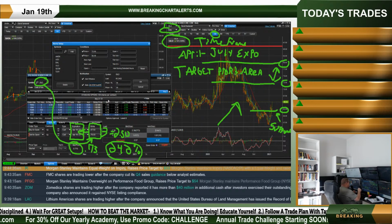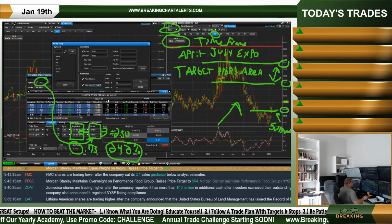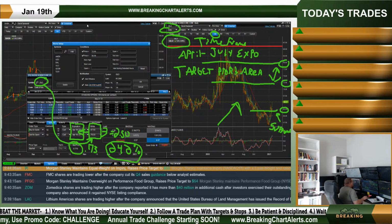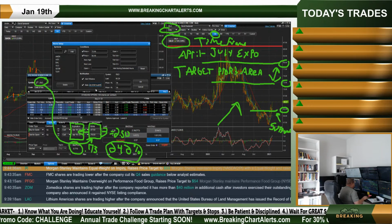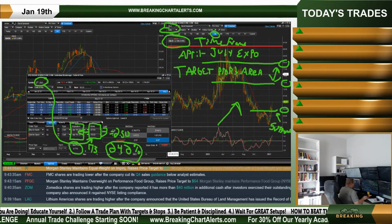And that's why it's really important to put this on your alerts, your setups, everything that you're using here, because the markets can move quickly and you have to be ready to take advantage of it. So that's really important, guys.